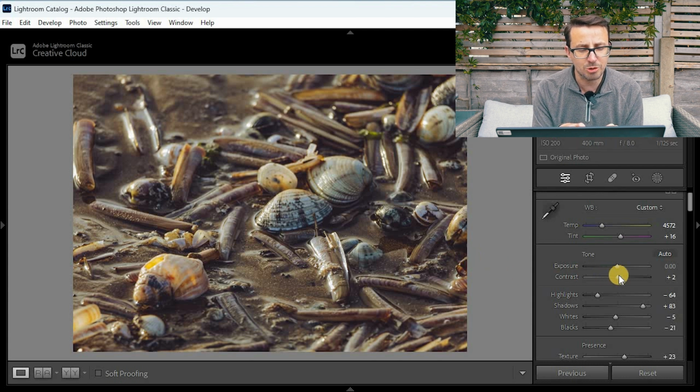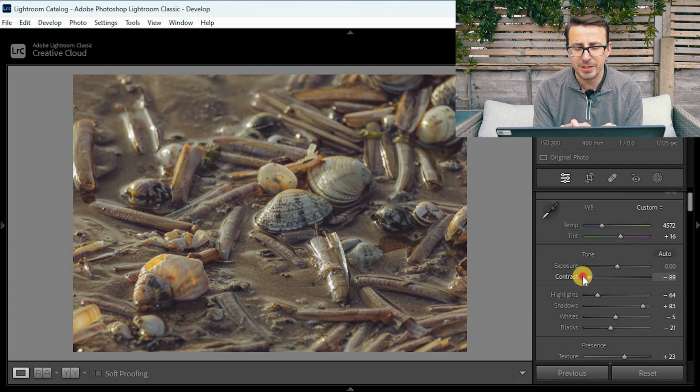Here we want some strong contrast, so let's pull that slider to the right. Here we go, yeah. I've done that because look, if we pull the slider to the left, I've already experimented. It looks horrible. Experiment with the sliders. Discover what you like and dislike.